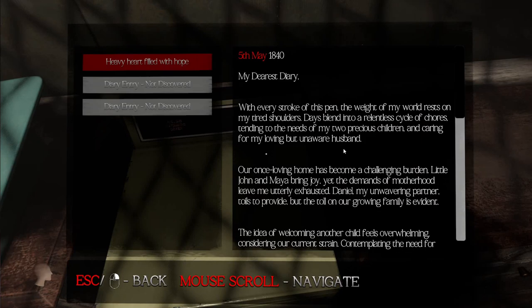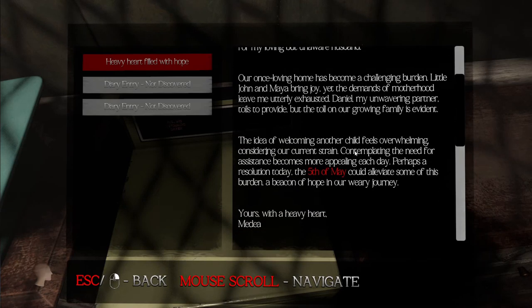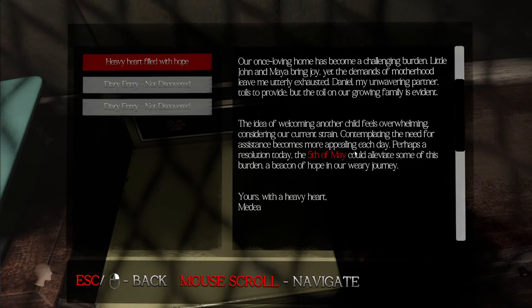The 5th of May, 1840, my dearest diary. With every stroke of this pen, the weight of my world rests on my tired shoulders. Days blend into a relentless cycle of chores, tending to the needs of my two precious children and caring for my loving but unaware husband. Our once loving home has become a challenging burden. Little John and Maya bring joy, yet the demands of motherhood leave me utterly exhausted. Daniel, my unwavering partner, toils to provide, but the toll on our growing family is evident. The idea of welcoming another child feels overwhelming. Considering our current strain, contemplating the need for assistance becomes more appealing each day. Perhaps a resolution today, the 5th of May, could alleviate some of this burden, a beacon of hope in our weary journey. Yours with a heavy heart, Medea.